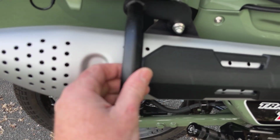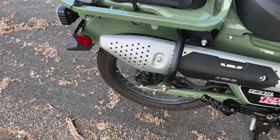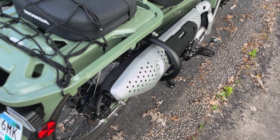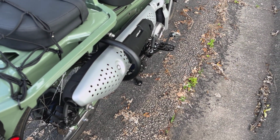I also got this guard here. Some of the folks in the forums said that was a smart choice. I think it probably is. I don't love the look of it. I feel like I want something just a little bit smaller gauge, but I don't know.